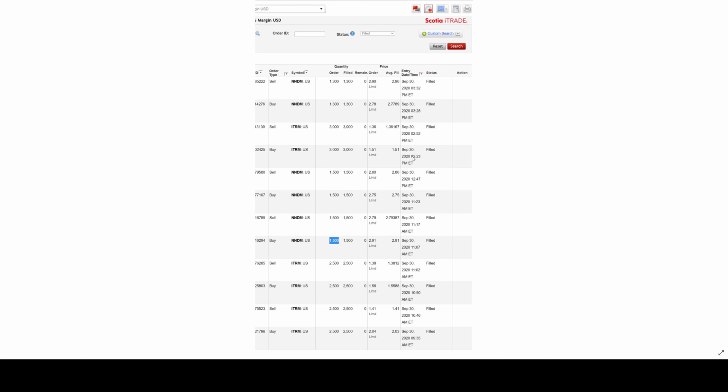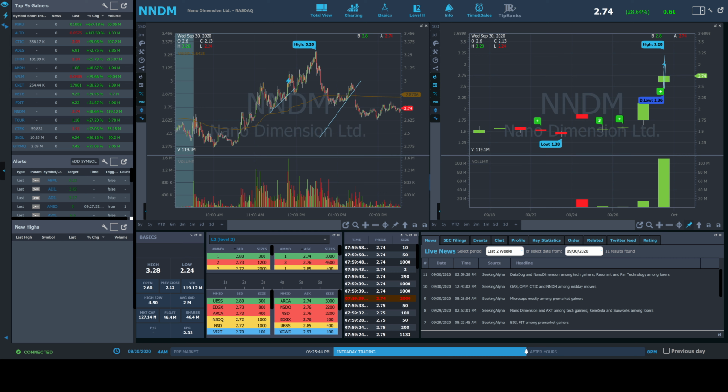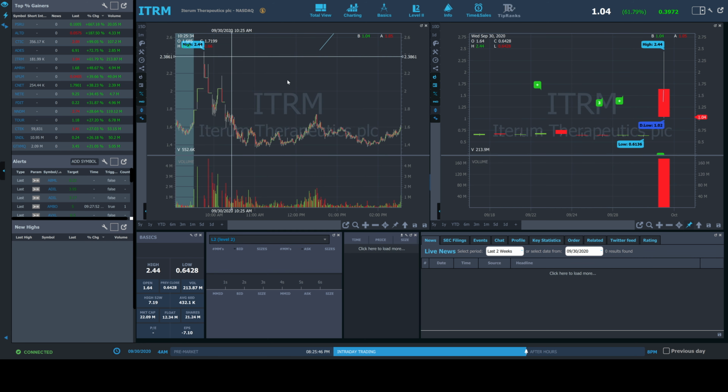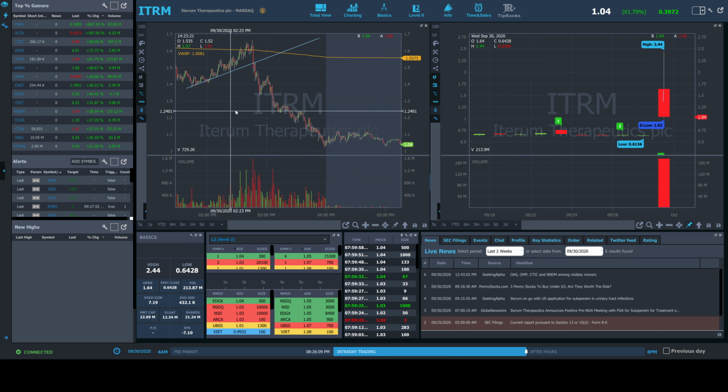What do we see at 220 on ITRM? At 220, we saw that ITRM had confirmed multiple support. How many times? Once, twice, 3 times, 4 times, 5 times, 6 times, 7 times. And it had shown some kind of a reversal off of the support in the 140s. So we thought the entry into the 150s was excellent.